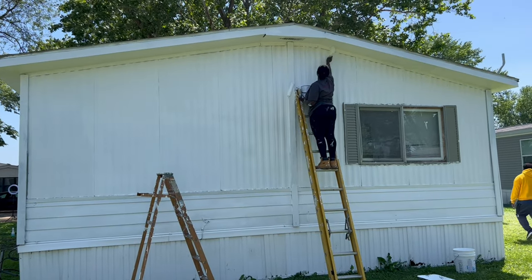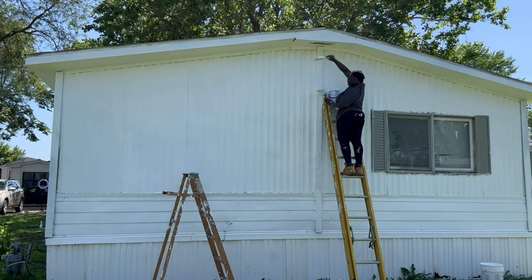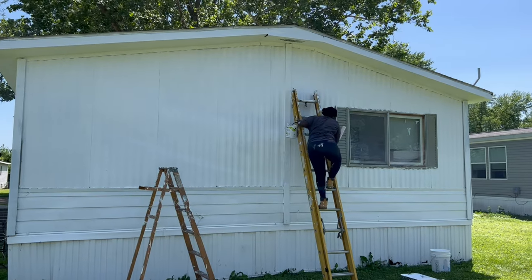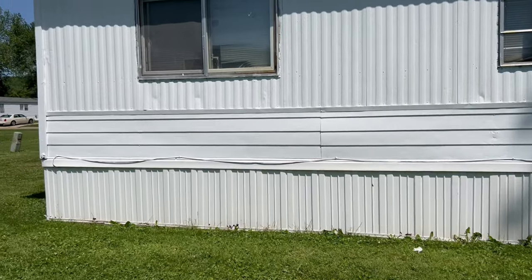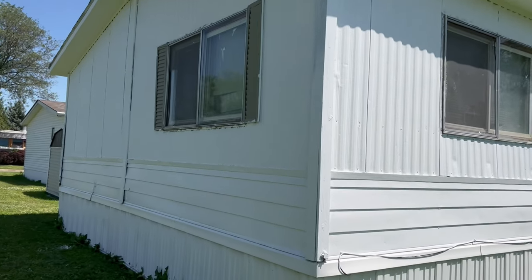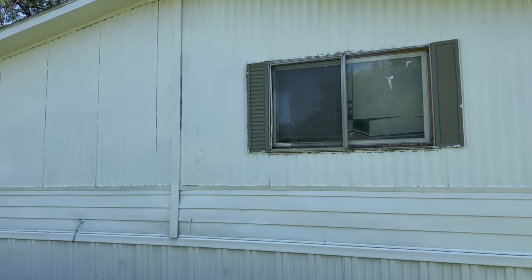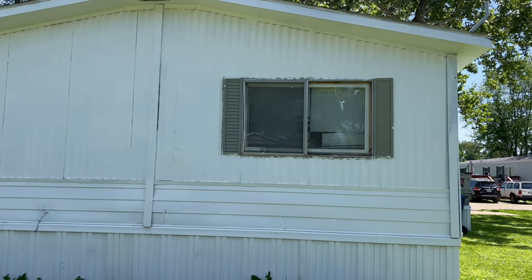Y'all, this is the last side and we ran out of paint. As you can tell, it's kind of sloppy. Not bad. I can't wait to put the trims around the windows and paint the windows black so it matches. I gotta take down that shutter. My grandma forgot about it.